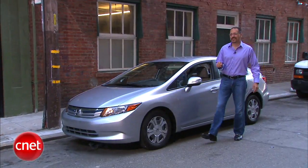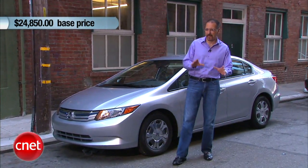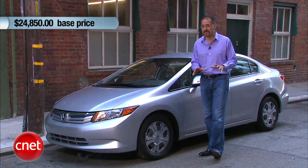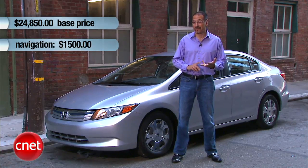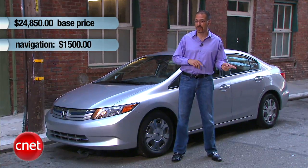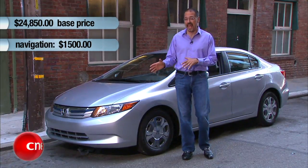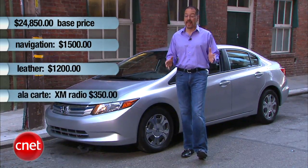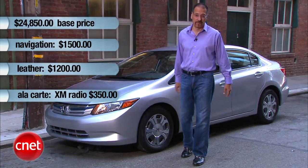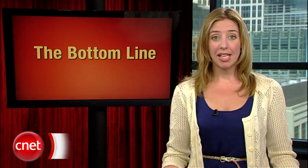All right, a 2012 Civic Hybrid, this all-new model, is going to run you $24,800 base. Now, a couple of big options and one small one on top of that. The nav package adds $1,500. That's navigation, live traffic via FM, not XM radio, but it does add XM radio in that package and voice command for the nav. And also, you can go leather for $1,200. Your only a la carte tech is XM radio by itself for about $350.